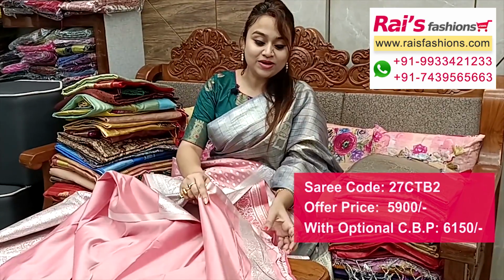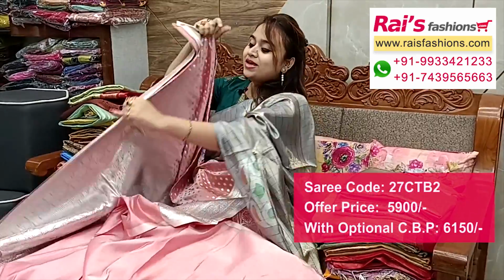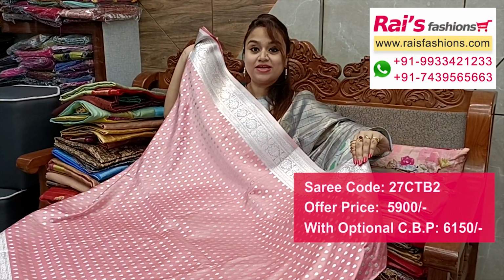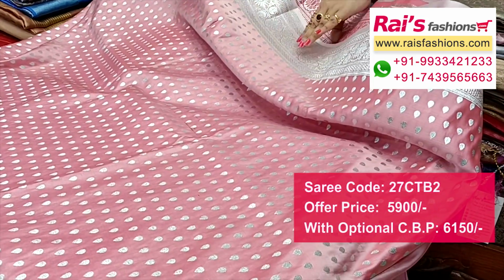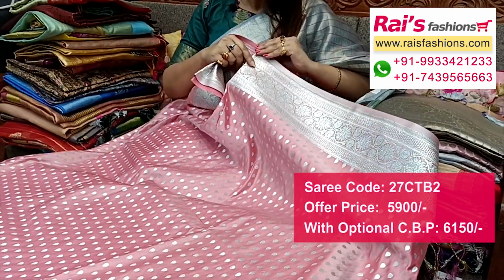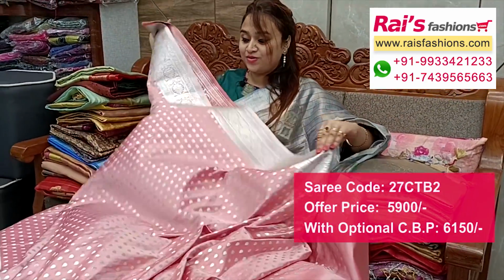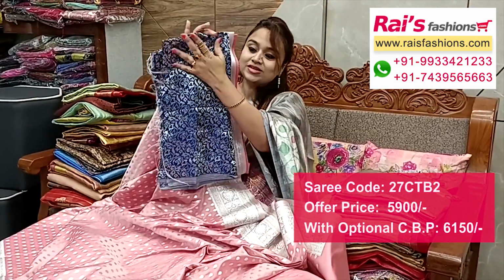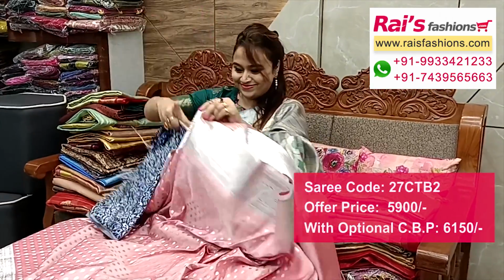And this one has a running blouse piece, also border work, silver zari weaving, traditional Banarasi worked border and all over Banarasi buta design, pure Banarasi silk with traditional Banarasi design, perfect for your wedding functions. Gorgeous bright look and fully very beautiful design, fully silver zari weaving all over, traditional Banarasi work, very bright one. And this is silk material, heavy silver blue and silver brocade contrast blouse piece with this sari for your exclusive looks.